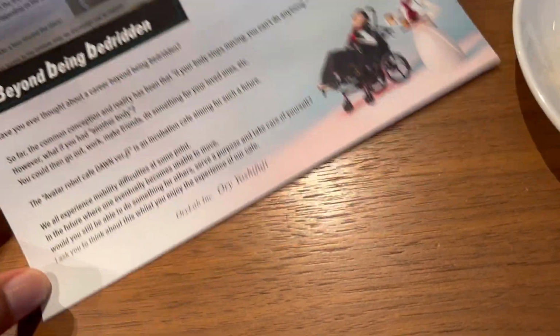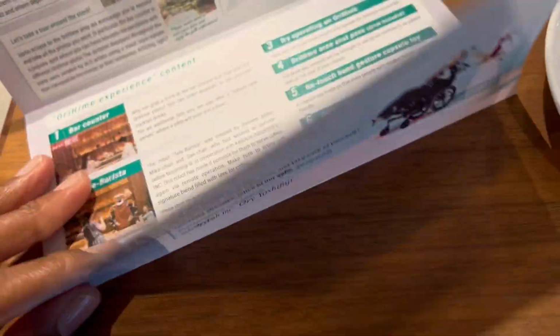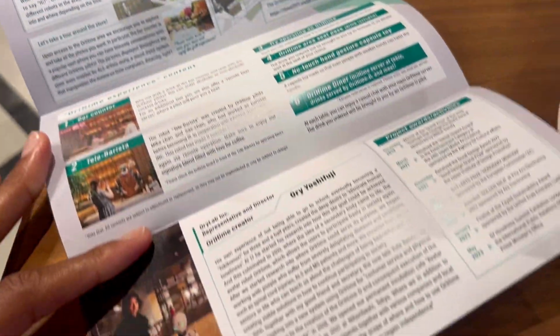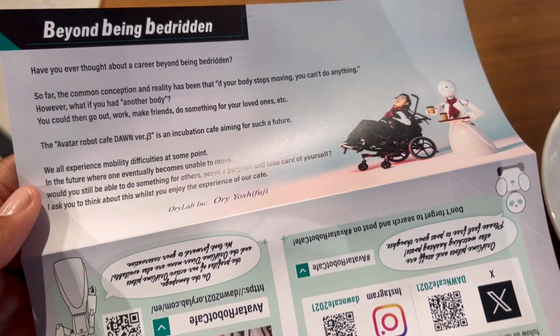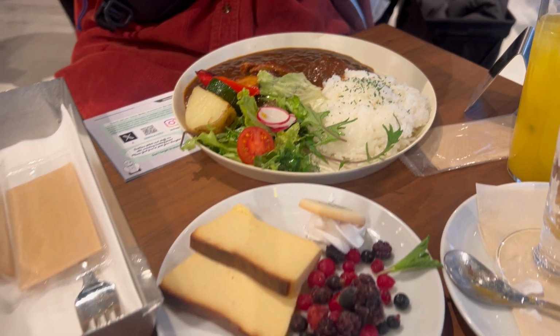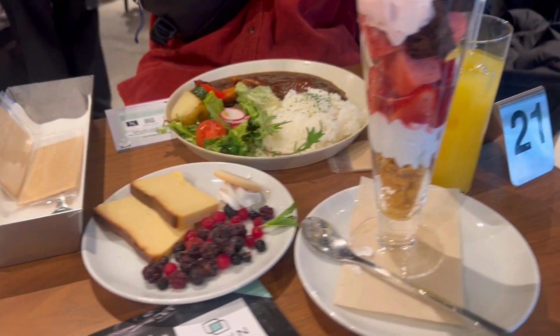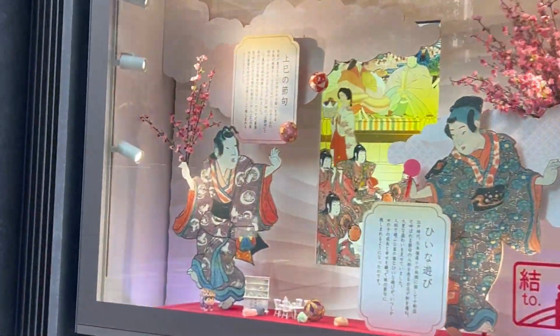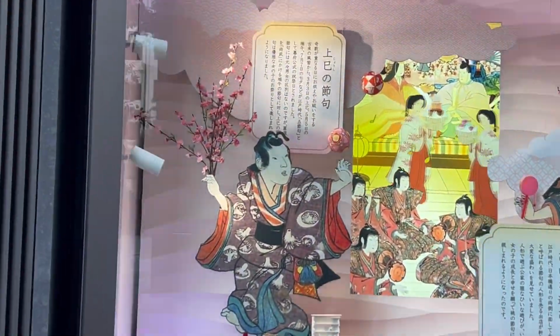One of my absolutely favorite activities was visiting this robot cafe. Y'all, it was so cool, and specifically it's for people who have disabilities, or so I read on the pamphlet. People who have disabilities or who have to work from home are actually controlling the robots. It's not AI. You are talking to a human person through robot technology. I thought this was very innovative and I really enjoyed the experience. It was a bit pricier, but I feel like it was well worth it. And yeah, it's a cool little thing if you want to come to Tokyo. Check that out.